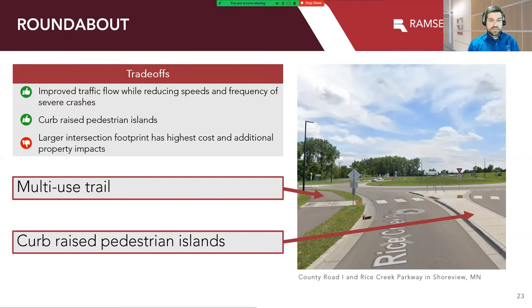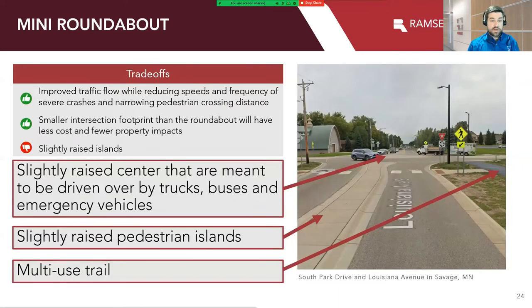For pedestrians, there was a raised median separating them from the vehicles, and off on the side, there's a multi-use trail for bikes and pedestrians. This option was the largest that was being proposed, with the largest property impacts and the highest cost. The third option that we evaluated was a mini roundabout.